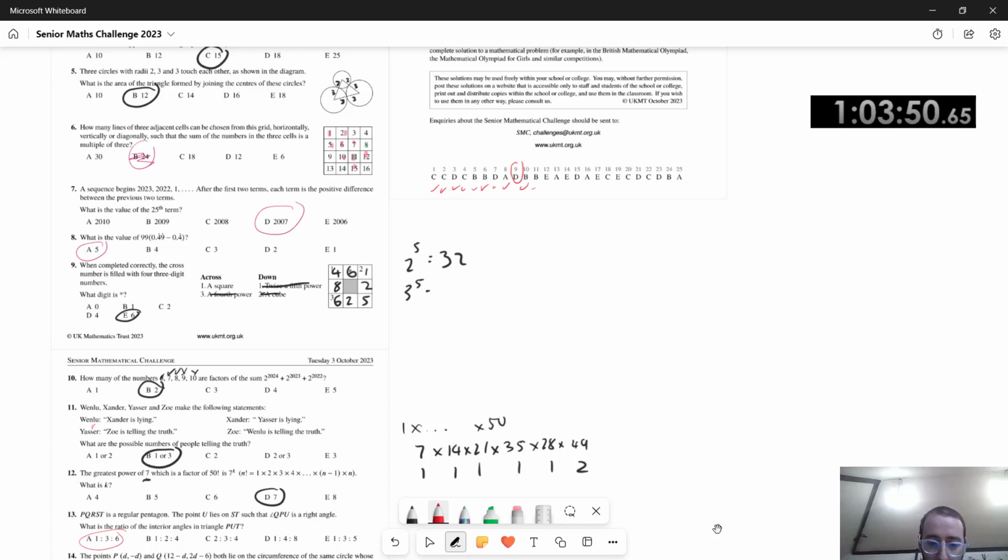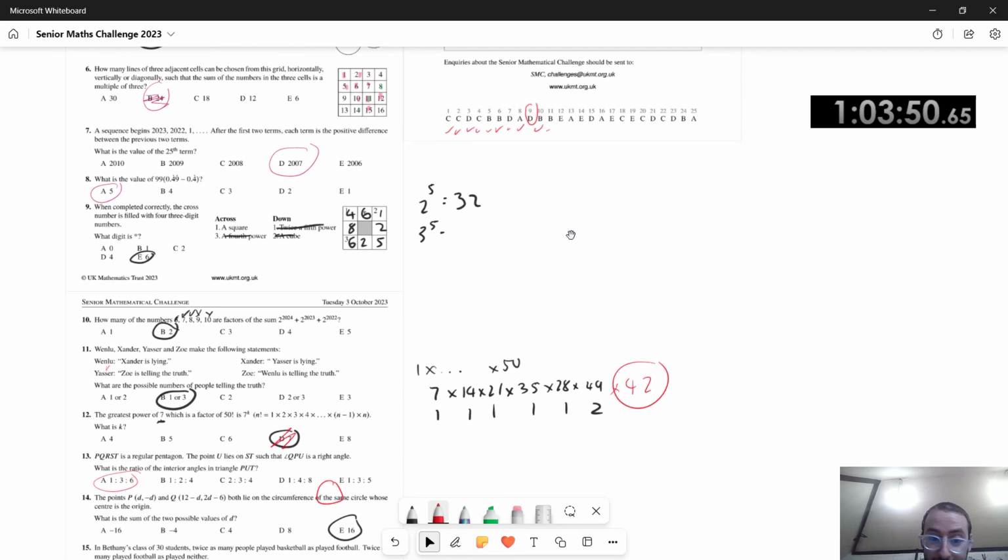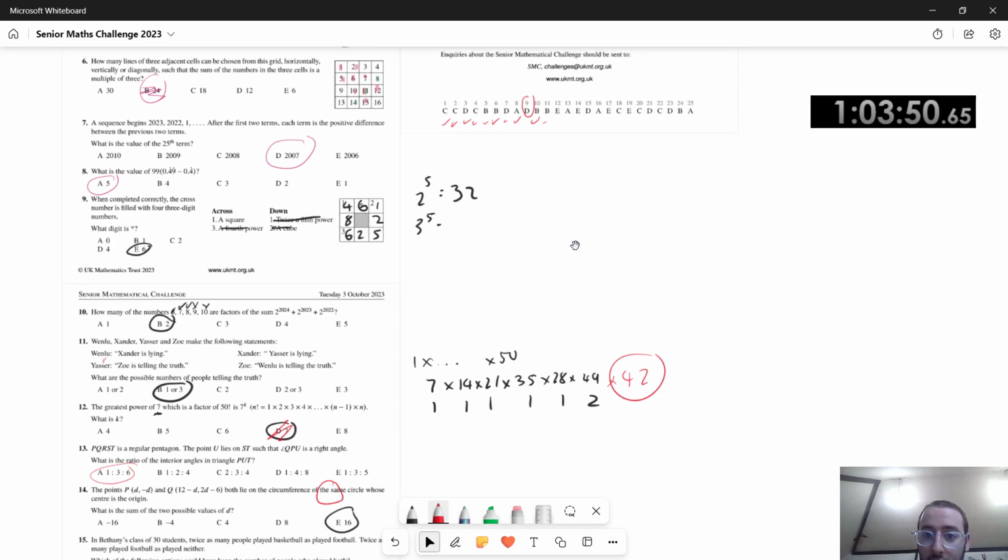12, wait, what? Power 70 is a factor of 50. Oh my god, I missed out 42. I literally missed out 42. I'm a melon. I'm giving myself it, because I missed out 42. That's a stupid mistake. That's dry. 13A. Good.